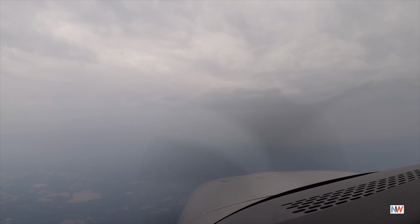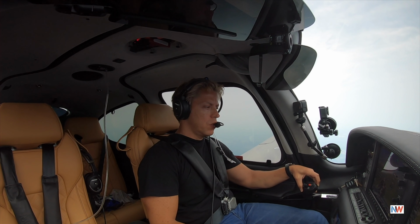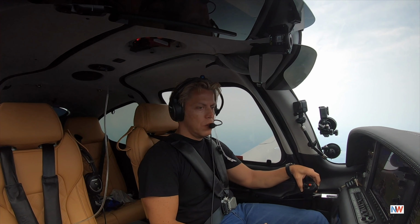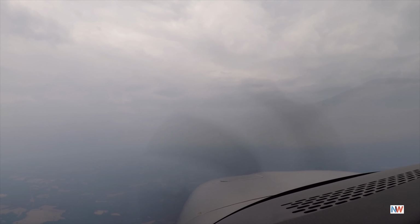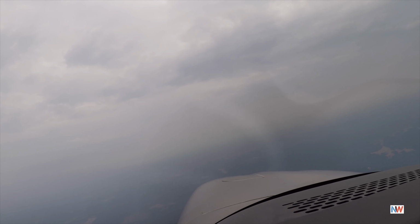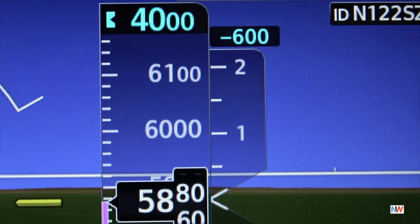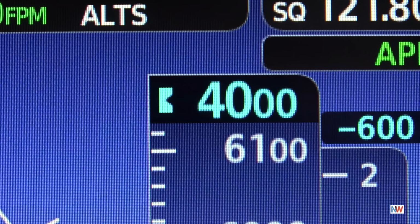Sierra Zulu, contact approach 126.97. 126.97, good day, Sierra Zulu. Approach, good afternoon, November 122 Sierra Zulu on the Organs 1 arrival, 6,000, information X-ray to Gwinnett. 122 Sierra Zulu, Atlanta approach, Gwinnett using runway 25, you can expect an ILS. All right, we'll be expecting the ILS runway 25, Sierra Zulu. Descend and maintain 4,000, fly heading 340. 4,000 and 340, Sierra Zulu.